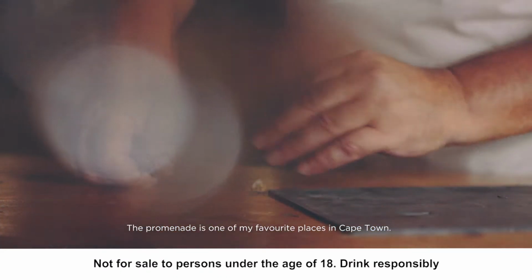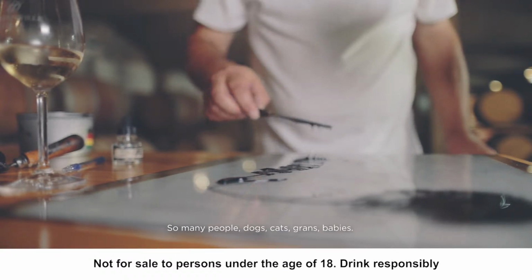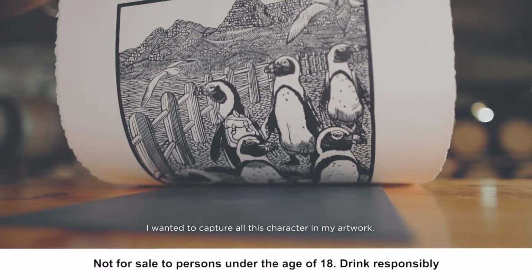The Promenade is one of my favorite places in Cape Town. So many people, dogs, cats, grannies, babies, they all gather at the end of the day and take a leisurely stroll by the sea. I wanted to capture all this character in my artwork.